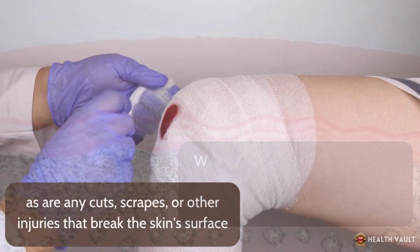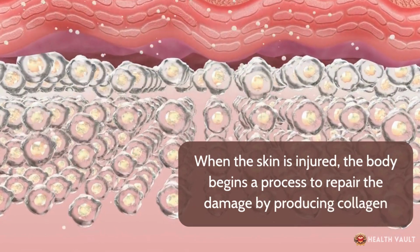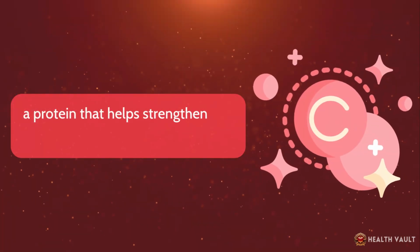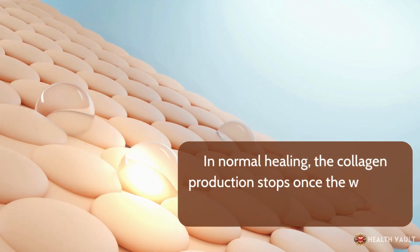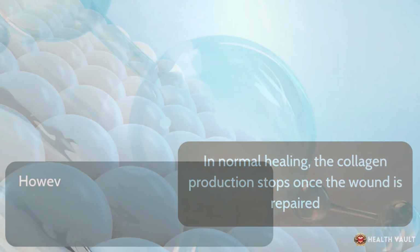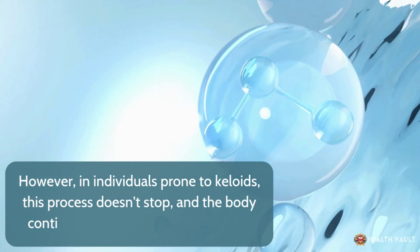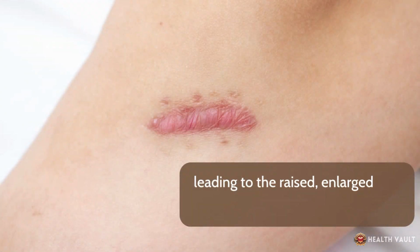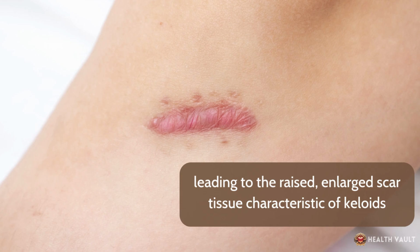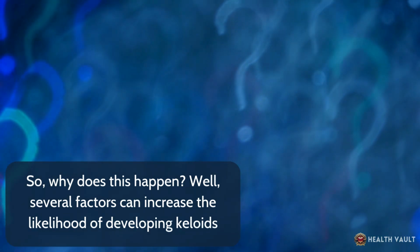When the skin is injured, the body begins a process to repair the damage by producing collagen, a protein that helps strengthen and rebuild tissue. In normal healing, the collagen production stops once the wound is repaired. However, in individuals prone to keloids, this process doesn't stop, and the body continues to produce excess collagen, leading to the raised, enlarged scar tissue characteristic of keloids. So, why does this happen? Well, several factors can increase the likelihood of developing keloids.